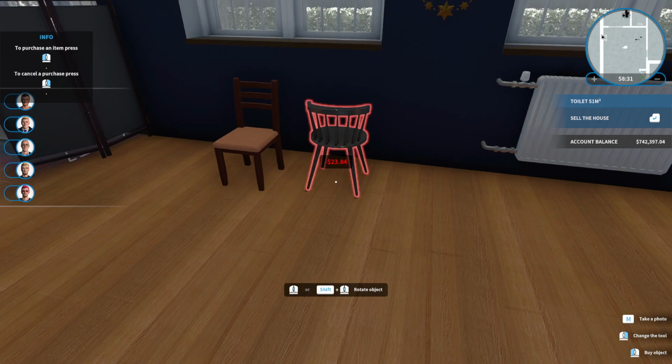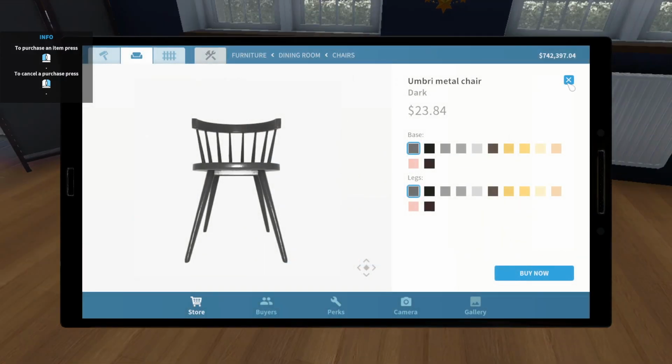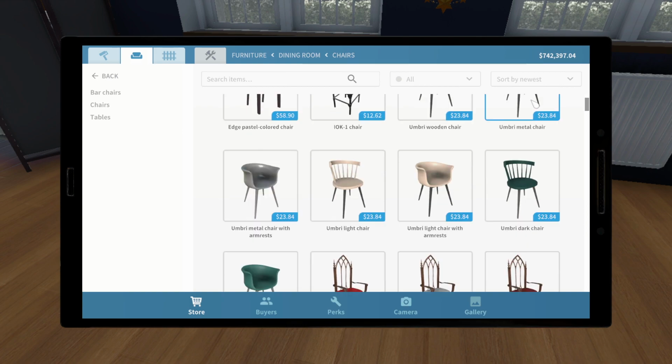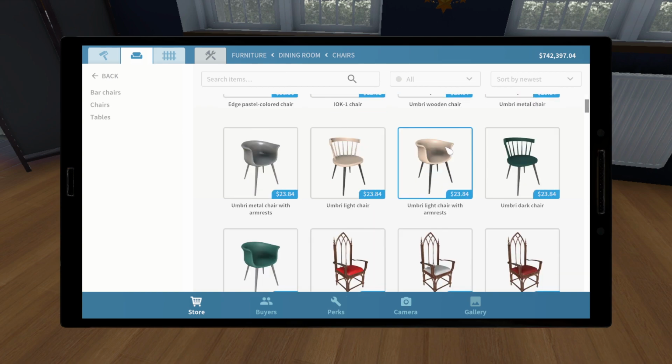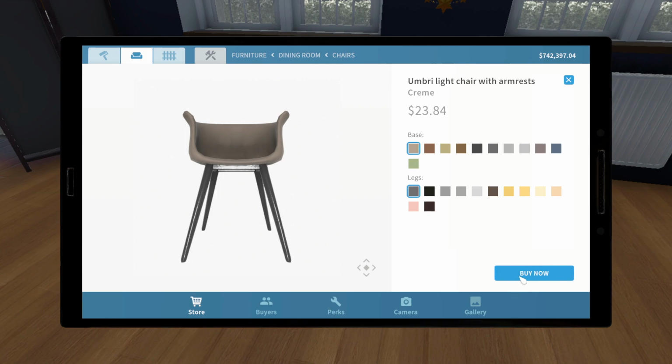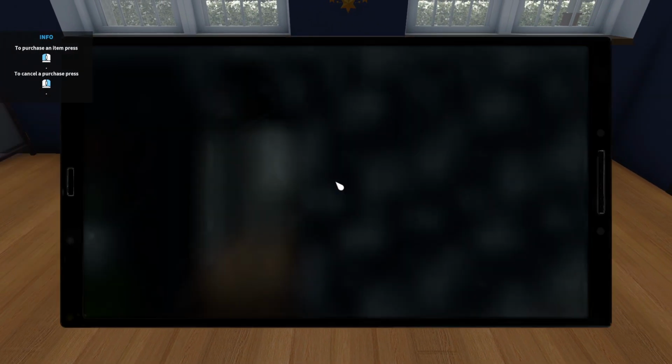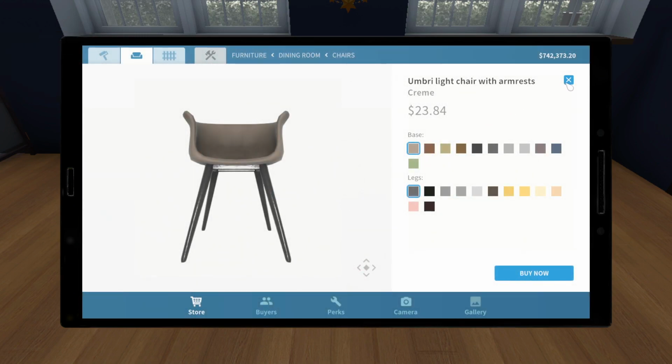Okay. And then go back to the store. And then buy that light chair with armrest. That's right there. This one? Yes. Okay. Buy. And then just place that there for now. Okay. How many chairs do you think we should have? 6 or 4? 18. Good point.